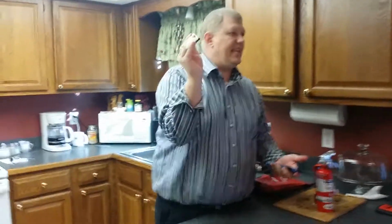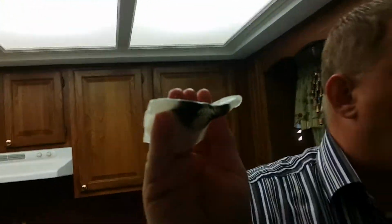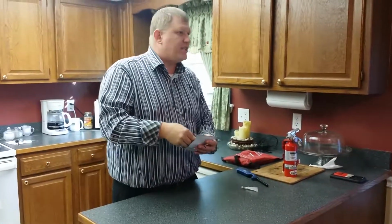And I'm going to hold this up and show you how hot this thing really is. And my fingers never felt one ounce of the heat. Okay? The gel is instantly absorbing it. So when you get burnt, you put it on the burn and it instantly subtracts that heat out of your body, instantly stopping the progression of the burn.